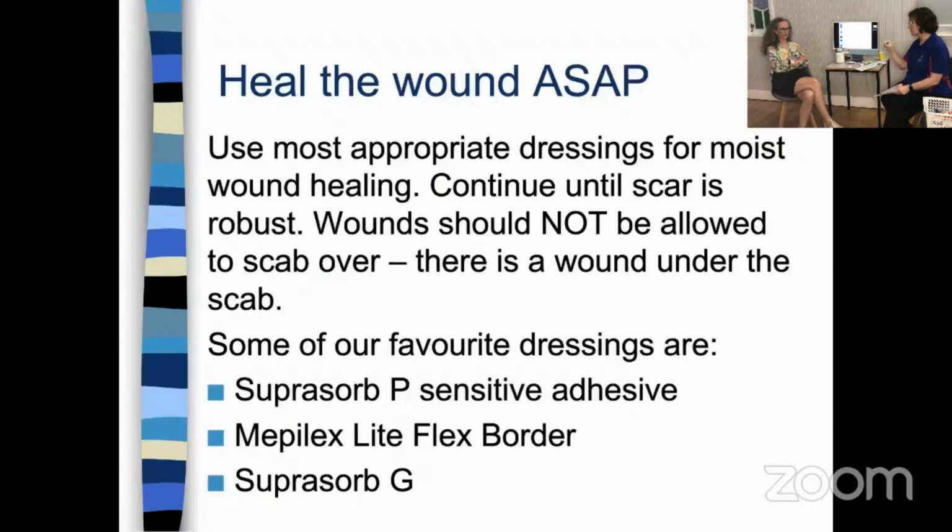We don't want them to be waterlogged, so that's really important. We don't want any maceration, so we want to use the most appropriate dressings to do the right level of sucking up of moisture, changing as little as possible, but often enough to not have it macerated. So that's where the Clever Wound products are really important, because they have the capacity to do that.